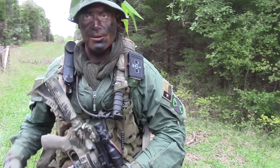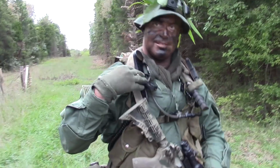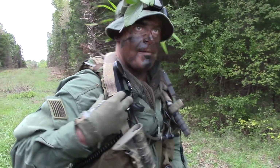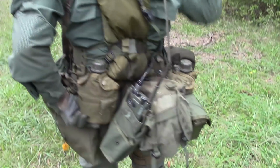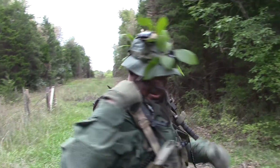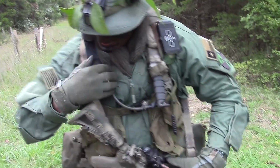I had to carry a radio. They issued me a radio, obviously, so I got the handset rigged up. This worked out pretty good for me. I attached it to my butt pack on one side. I ran the antenna up, down through my gear.